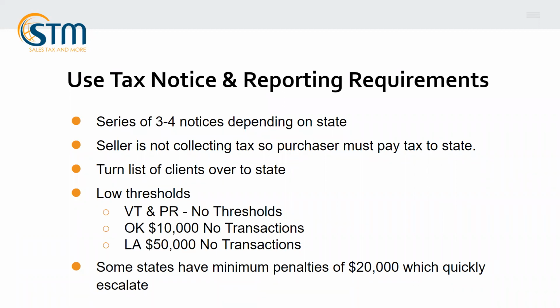Vermont doesn't have a threshold, but it's $25 per issue, very small. Puerto Rico, you could have $400 in sales, one sale each quarter, and you could have in excess of $25,000 in penalties. We tell a lot of companies, just stop selling in Puerto Rico. I mean, $400 doesn't really justify the cost of a registration and doing returns. And on $400 of sales, it's ludicrous to get $25,000 plus in penalties. So that's one you have to look out for. Vermont, not so much.